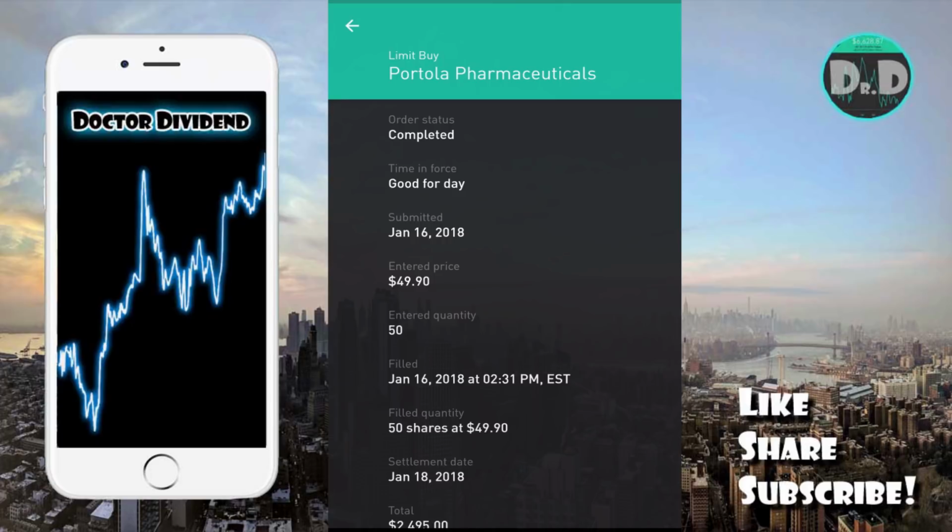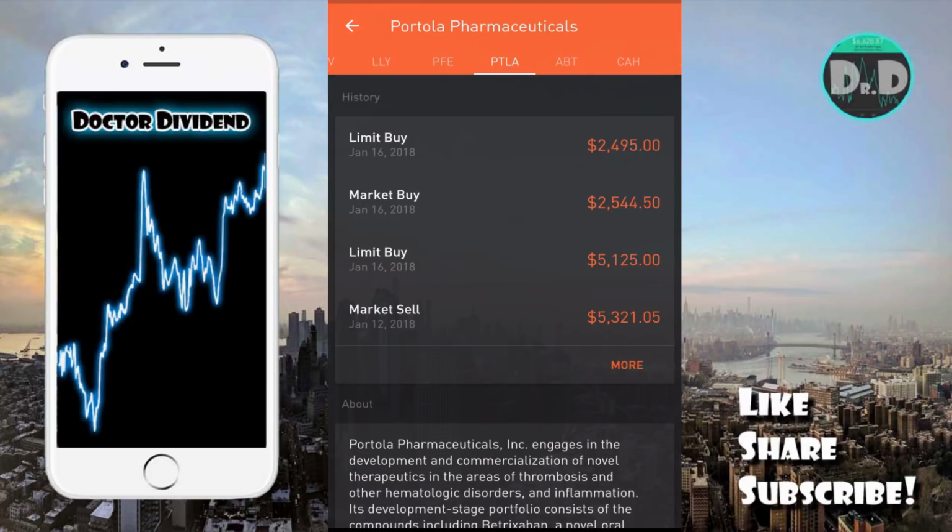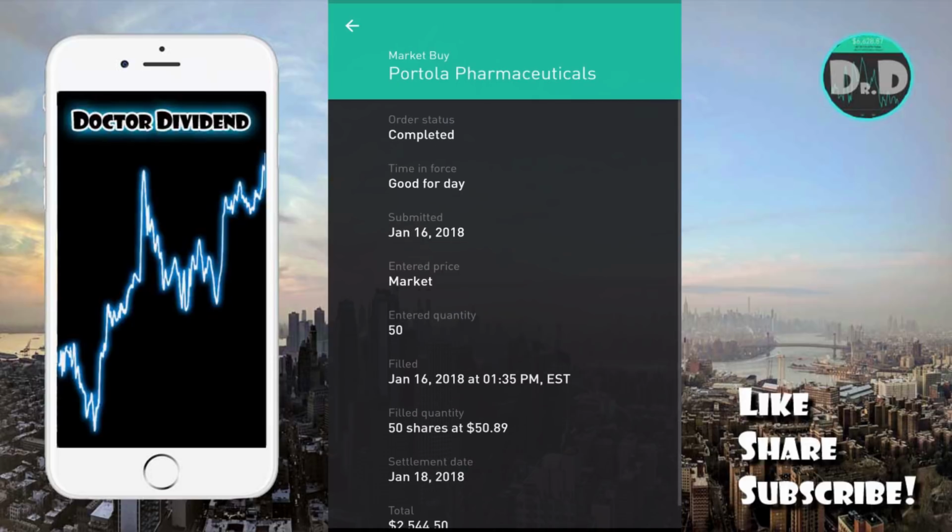So I put in $49.90. My shares were essentially executed at that price, and you're always guaranteed never to pay more than the price you put in. You could pay a little bit less if the price of the stock is moving quite rapidly, but you'll never pay more. That is in stark contrast to a market buy, in which you simply will buy the stock for whatever the price of the stock is when the order executes.